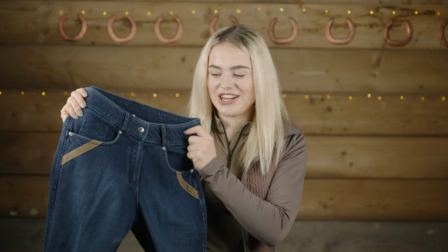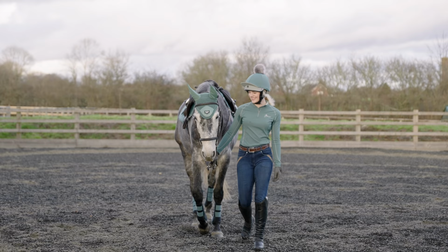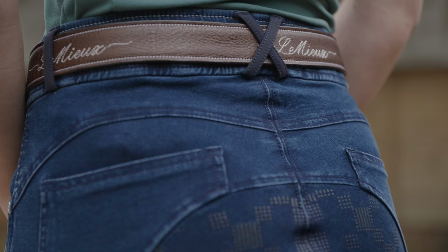Before I show you the next color, I thought I would show you something very cool and different, and these are some new breeches. They're denim ones, but they're actually really stretchy. So they kind of look like you're wearing jeans, which I think is so cool. They have this really nice LeMieux logo here in this more tan color. And then if I show you the back as well, they are full seat with the sticky bottom.